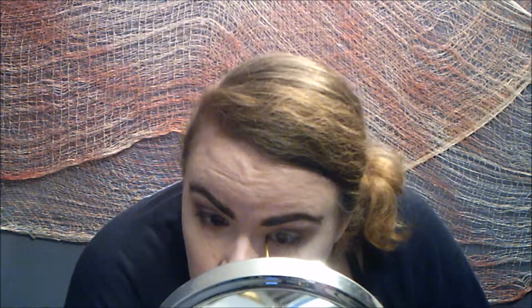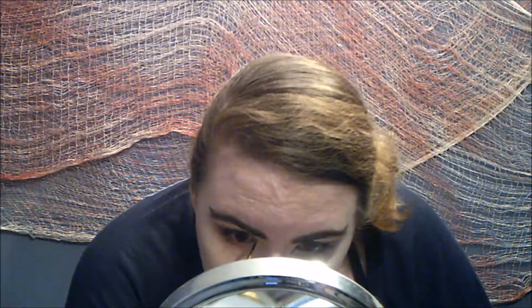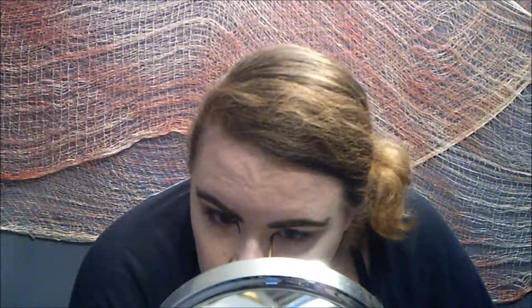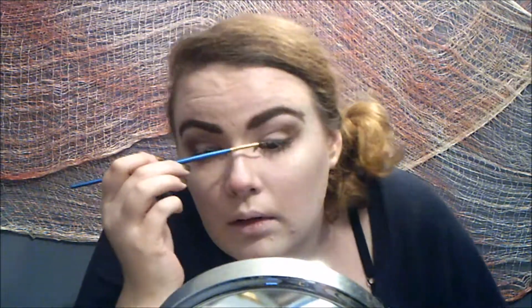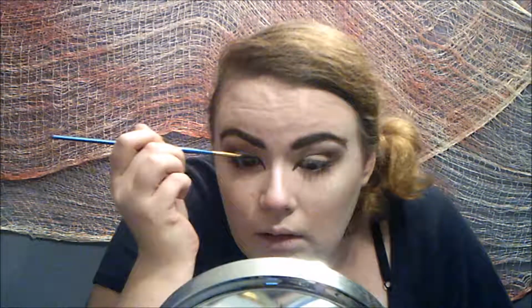So I decided to elongate the inner corner of my eyes because I thought it added to the fairy elf kind of theme. And I continued it over my lids in just a subtle line across the lid. I didn't want a big wing. I didn't want anything like that. I just wanted a nice subtle continuation of the line so it looks natural all the way.